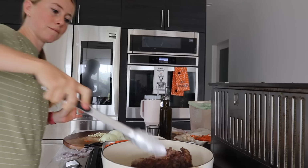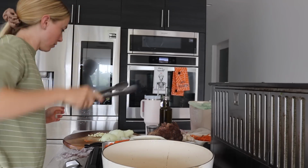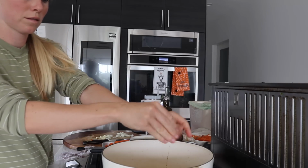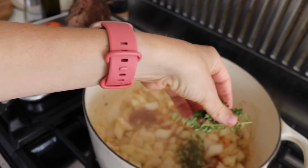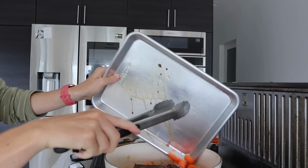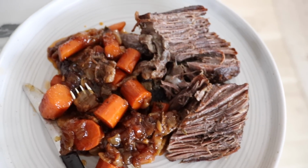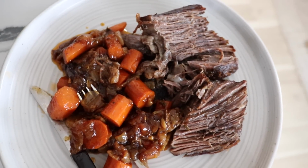Typically pot roast might be served with potatoes, but to make it more in line with my weight loss goals, I'm choosing to cook it with a lot of carrots. So carrots technically do have sugars in them, although carrots are so low glycemic load, it's such a better option. And it just provides something additional so we're not just having a big chunk of meat for dinner.